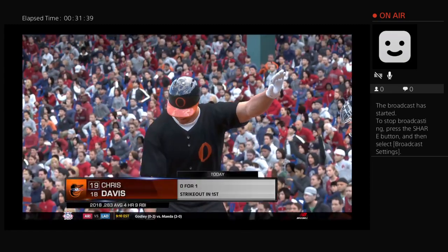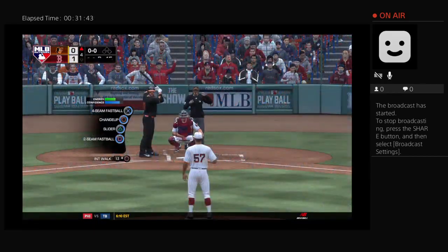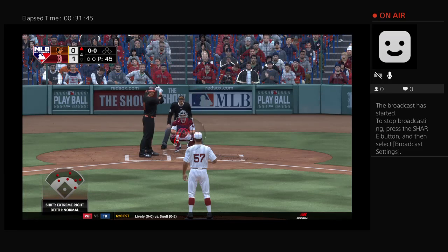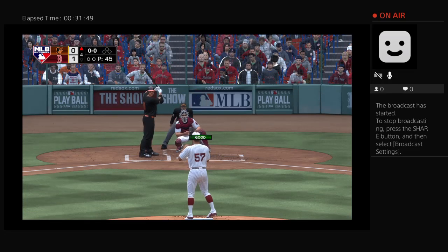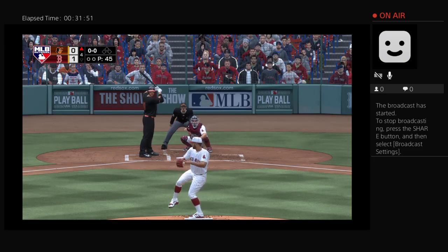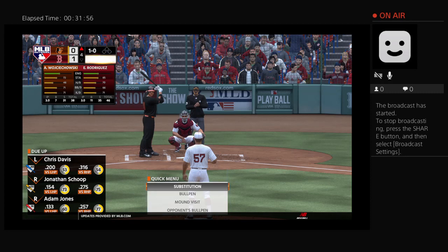I apologize to Hanley. Leading off the inning, Chris Davis, as they'll look to get something going here and even this game up. Number 19, Chris Davis. Infield shifted well to the right. Here's the first pitch. First pitch of the inning is taken low and away for a ball. It's 1-0.